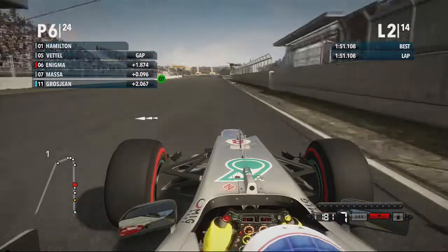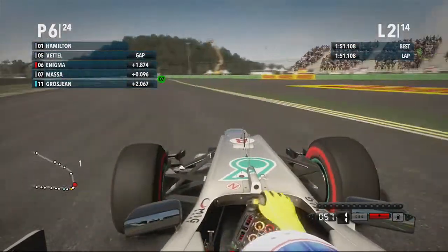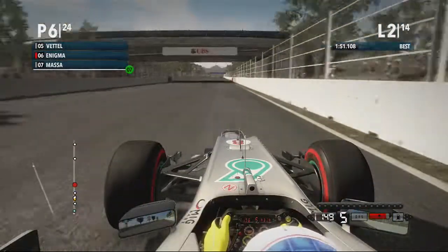Grosjean is up to 11th already. I mean, we're above our targeted finishing position, but that was quite frankly a poor effort from me.